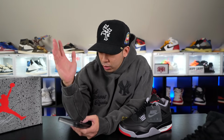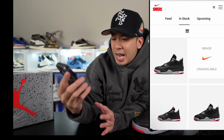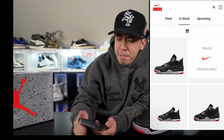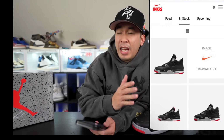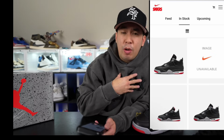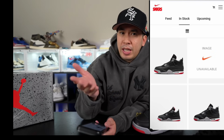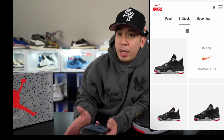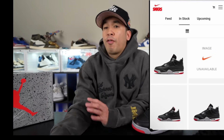They actually had a little drop on the Reimagined Breds. They came out in all family sizes, I think: men's sizes, GS sizes, and also toddler sizes and all that. But if I'm not mistaken, I'm not from Canada, but from what I was told, I don't think Canada even has a SNKRS app like we do in America. I think they just have the Nike app or the Nike website. Either way, they dropped it on the Canada Nike website, and it was first come first serve.